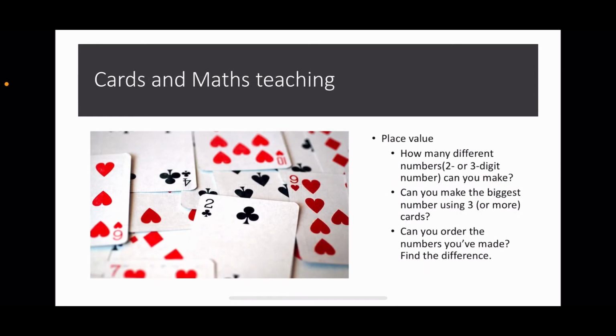You can use a deck of cards to teach place value. With younger students, they can pick 2 or 3 cards, for example, 2, 4, and 9, and then different questions could be asked. How many different numbers can you create with 3 digits? Or a little bit harder, can you find the largest number with 3 digits or the smallest number with 3 digits, and even find the difference between them? Or can you order the numbers you've made?